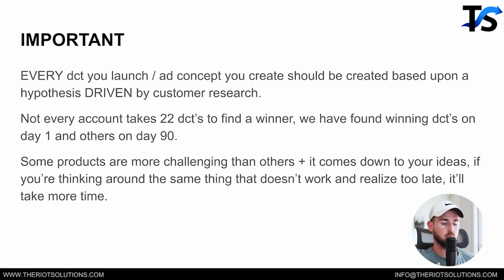This particular account, the client was already doing 100, 200K a month when we came on board. And second thing was that it already was doing all the right things, testing DCTs, trying to find new ads. So they had already tested a lot of stuff on this account. So this is an account that I would say is a more difficult account than a brand new account starting off. Very different perspective right there.